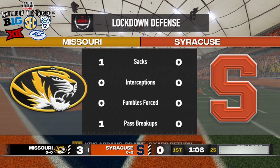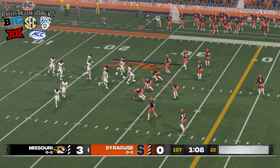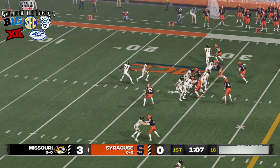Boy, neither offense can find any kind of rhythm so far, Herbie. Yeah, it almost feels like the two offenses are just kind of feeling their way right now, allowing both these defenses just to dominate the game. We're set to get restarted as the offense looks to build on the success of their field goal on the last drive. Missouri is up by 3.